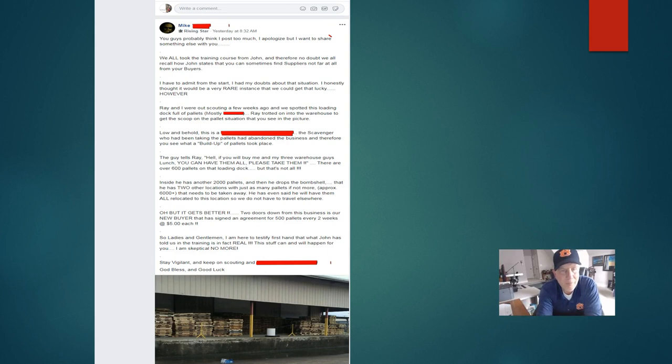However, Ray, his partner, and I were out scouting a few weeks ago, and we spotted a loading dock full of pallets, mostly, given the size there. Ray trotted into the warehouse and got the scoop on the pallet situation that you see in the picture below. So you see all these back here and here and here. Well, hold on, there's even more to come here.